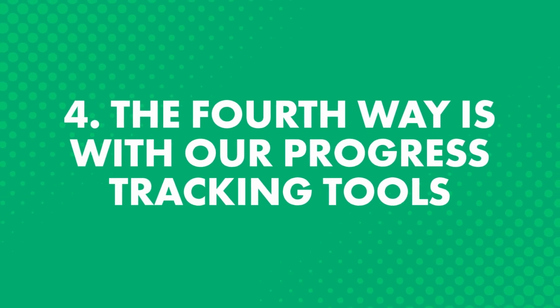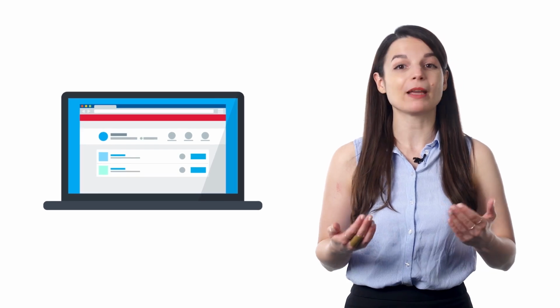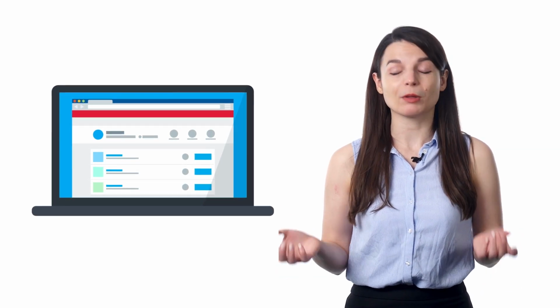The fourth way is with our progress tracking tools. They spoon-feed you lessons one by one. So let's say you finished lesson 1, where you learned greetings, then you automatically load up lesson 2, where you learn a basic conversation that uses the greetings you learned in lesson 1. Then you have lesson 3 and 4, and so on. You don't have to worry about what to do next because our dashboard will keep you on track. It'll even build upon what you learned in your previous lessons, so you won't forget it.